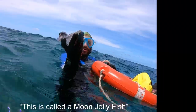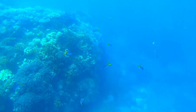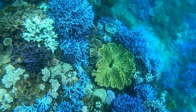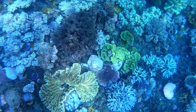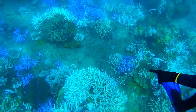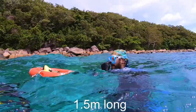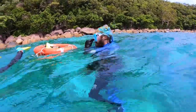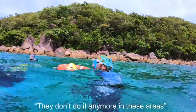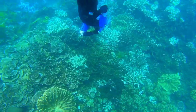This is what we call a moon jellyfish. And moon jellies don't do anything. One meter and a half. Of course, Aboriginal people around here used to hunt them. They don't do it anymore in these areas. In other parts of the world, they do.